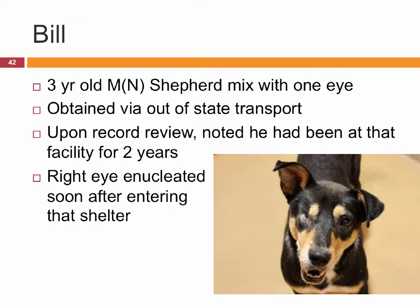But this is a situation where it really emphasizes the reason it's important to be honest and have full disclosure, whether you're talking to an adopter or a foster or a transport partner, because it really does no good to the relationship that you're trying to create if you're not being honest or withholding information that could be really critical. This shelter probably would have still taken Bill, even if they'd known he'd been there for 2 years and even if they'd known he'd had the enucleation 2 years ago. But they were really put off by the fact that they didn't share that information. So be careful with that. And again, full disclosure is really a requirement for us.